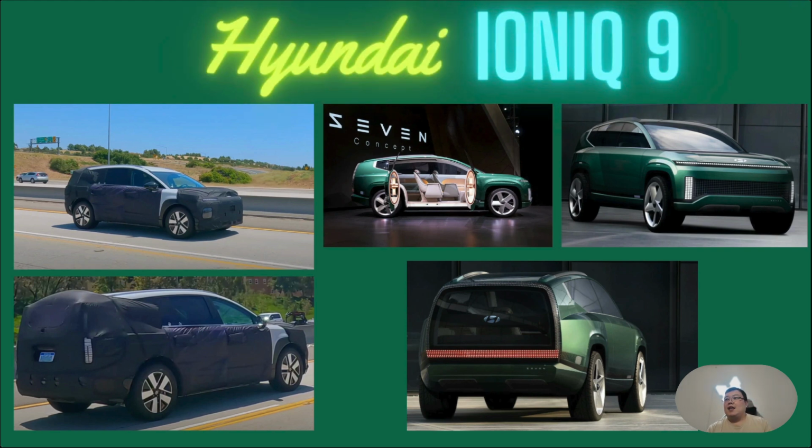Alright, another leak, Hyundai IONIQ 9. It was formerly known as the 7 concept, but people have also said IONIQ 9. There are also some rumors on the internet that it's called the IONIQ 7. Realistically, I'm using IONIQ 9 for the time being, but there is a video going around the internet, and these are two screenshots of the said potential car on the left.